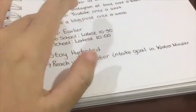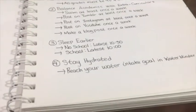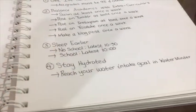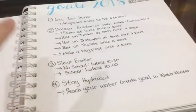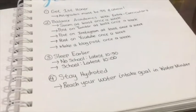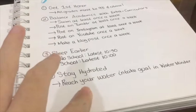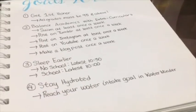I also want to get top academic grades while also balancing extracurriculars, which means my swimming and my volunteer club, and also maintaining time to make social posts. On top of that, I want to sleep early because I have a feeling I'm not getting much sleep, as I always feel tired. And I also want to stay hydrated because I've been only getting roughly 1500 ml of water, and I just want to reach around 2100.